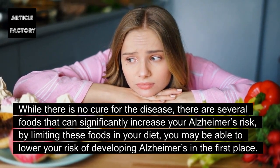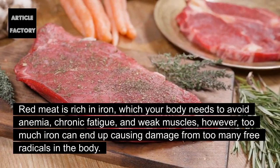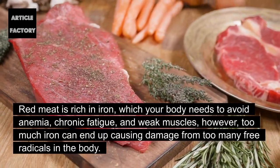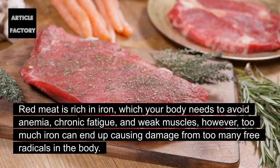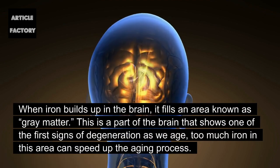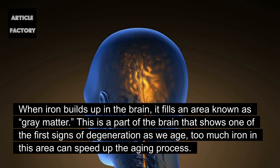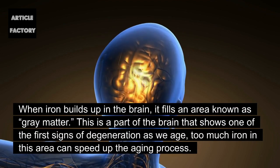Red meat. Red meat is rich in iron, which your body needs to avoid anemia, chronic fatigue, and weak muscles. However, too much iron can end up causing damage from too many free radicals in the body. When iron builds up in the brain, it fills an area known as gray matter. This is a part of the brain that shows one of the first signs of degeneration as we age. Too much iron in this area can speed up the aging process.